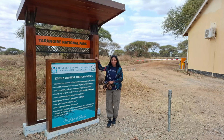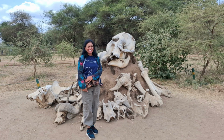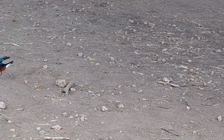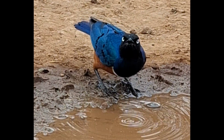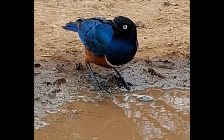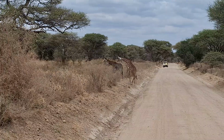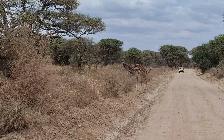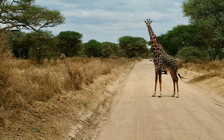Tarangire National Park is spread across 2850 square kilometers, and it's a good place to see the big five. And not just that, it is famous for the baobab trees. We were welcomed by this beautiful starling here. As I moved inside the Tarangire National Park, the first sighting was of the giraffes. They were lazing on the road.